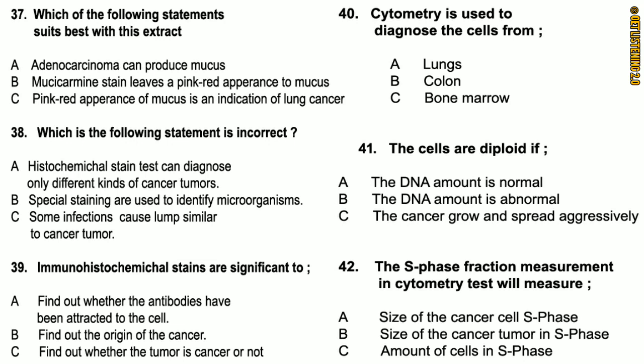However, instead of suspending the cells in a stream of liquid and analyzing them with a laser, this method uses a digital camera and a computer system to measure the amount of DNA in cells on a microscope slide. Image cytometry can also determine the ploidy of cancer cells, like flow cytometry.